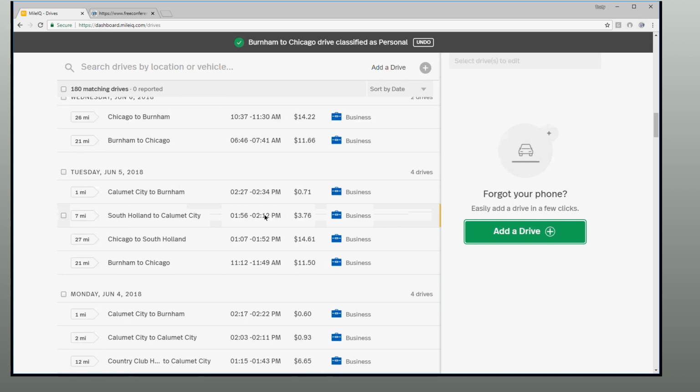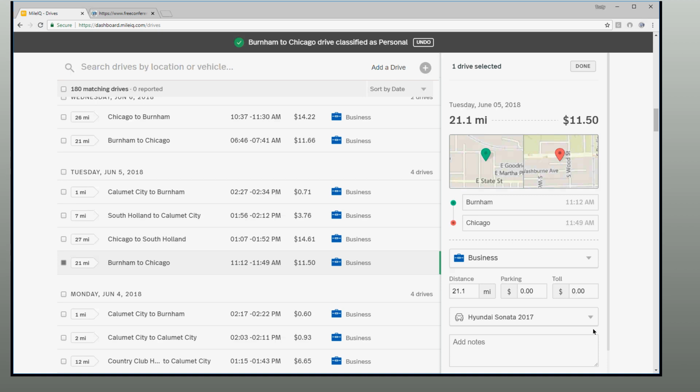Again, we'll go a little bit further down and let's look at Tuesday, June 5th, Burnham to Chicago, 11:12 to 11:49. That was a 37-minute drive, so that's believable that I left Burnham and went somewhere in Chicago. That was 21 miles. But I arrived at 11:49 a.m. and I didn't leave until 1:07 p.m. So for me, I'm positive that was business. And let's go and document what type of business I did there.